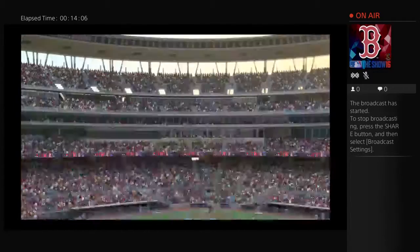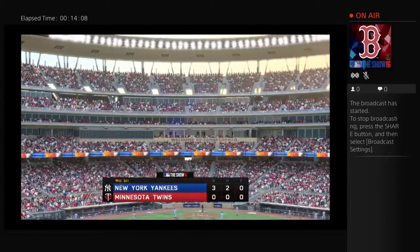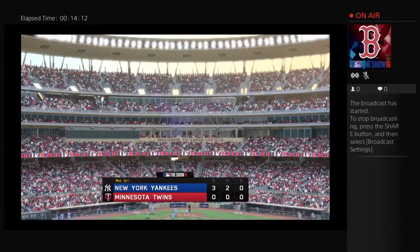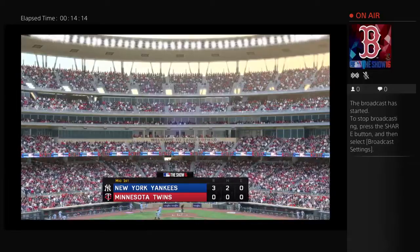So they pick up 3 runs on only 2 hits in the inning, no errors, and 2 men left on base. We'll move on to the bottom half of inning number 1. The Yankees lead it 3-0.